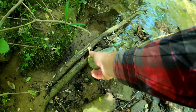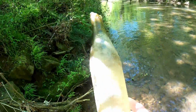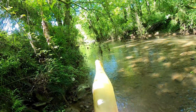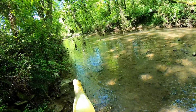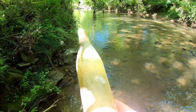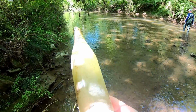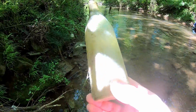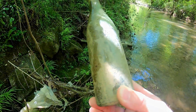First bottle of the day. It's a modern, what would have been an ACL, probably an RC Cola from the 60s or 70s. I know it doesn't look like much, but we walked a good ways and this is the first mostly complete bottle that we've seen. The concrete and rock is wrecking the bottles, and hopefully that means we're gonna get into a spot down here where there's gonna be some stuff that's still whole.